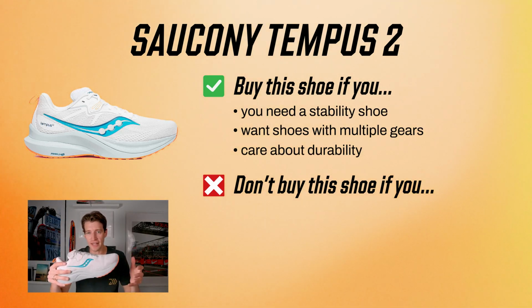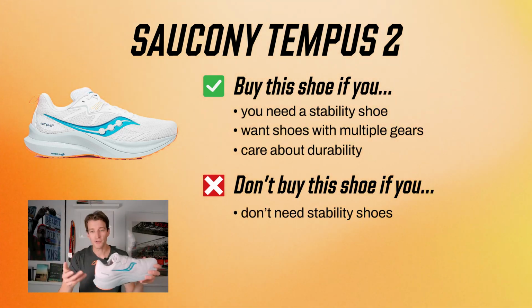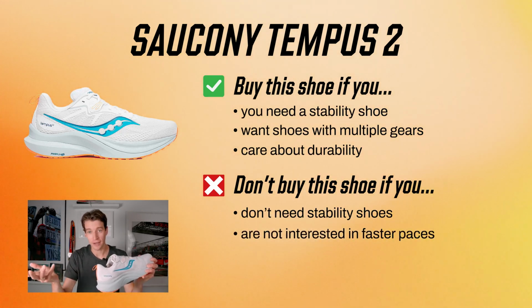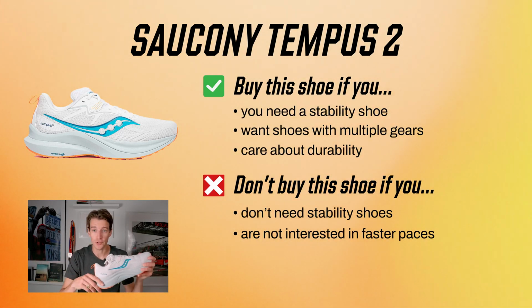And conversely, I would say stay away from the Tempest 2 if, well, 1, you don't need a stability shoe. In that case, it's a deal breaker. And also I would say the Tempest 2 might not be for you if you're not all that interested in pickups or tempo runs and are more so interested in just running easy, because there's cheaper options out there for a strictly easy running shoe.